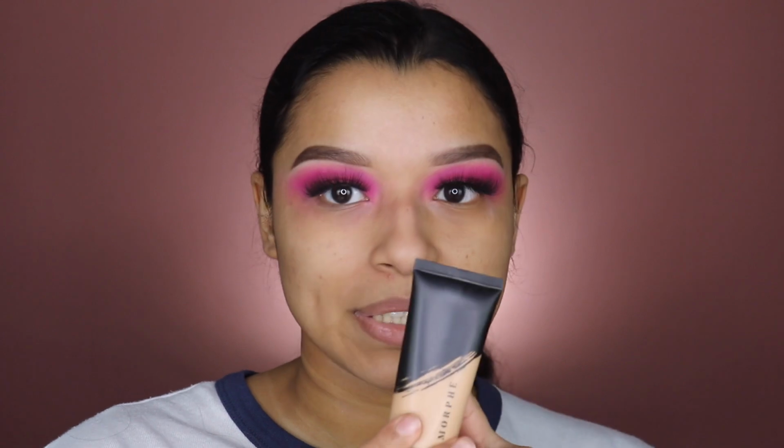I'm gonna be using the Morphe Fluidity Full Coverage Foundation in the shade F2110. This is the first time I use this, and I don't know if this is gonna be a big mistake because I'm going to a red carpet event, and I don't know how this foundation is going to do, but when the girl tried it on in the store, I really liked it. So I'm gonna just give it a try. I'm gonna use this BoxyCharm brush to apply it.